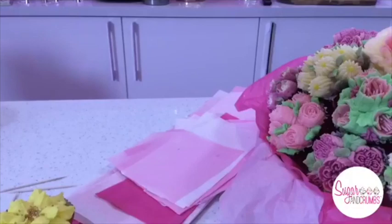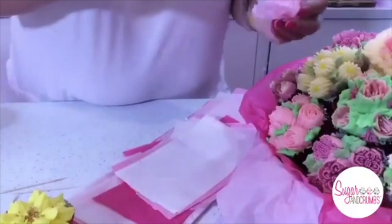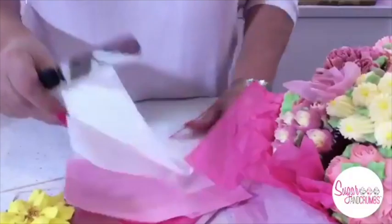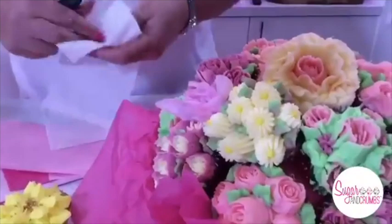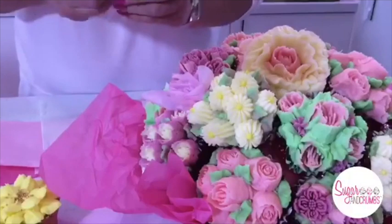So I'm just going to squeeze a couple of these, just randomly squeeze these up, and then just pop these in between the cupcake. Can we bring the bowl over a little bit? Yeah, sorry. That's it. I'm just using a palette knife really, so I'm just squashing them up, sticking a little bit in. And I'm going to put these around.